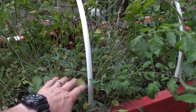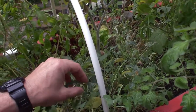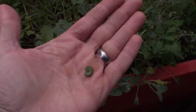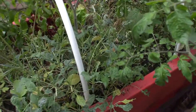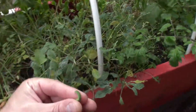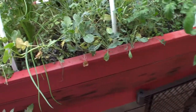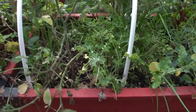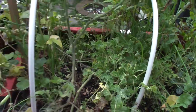But yeah, kale. We've been cutting off this kale. Oh, look, there's my little buddies. Look at that guy. Yeah, that's what's been eating my kale. One down. Boy, there's a bunch of them in here. Gonna come through here and pick those guys off. They're just all over in here now. Birds aren't doing their job.